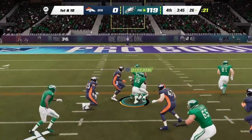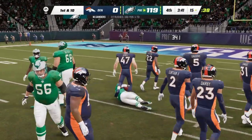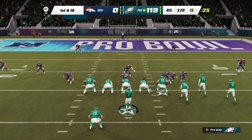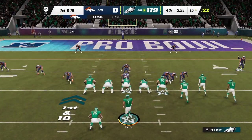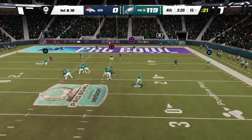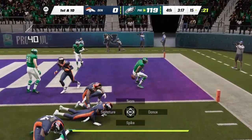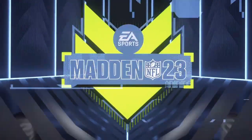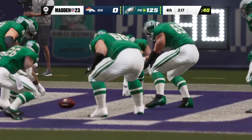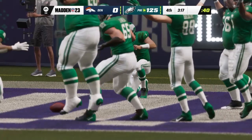Now Sanders. And just good downhill running there as he'll take this to the 15-yard line. And even 150 yards rushing for him now as his sensational afternoon continues. Now they'll switch it up here and look to throw. And he'll take it into the end zone for an Eagles touchdown. Jalen Hurts, a 15-yard touchdown run. And the Eagles have got it on cruise control.